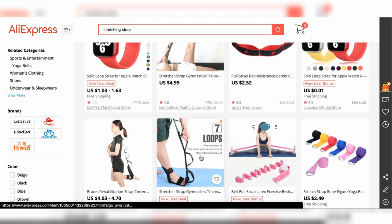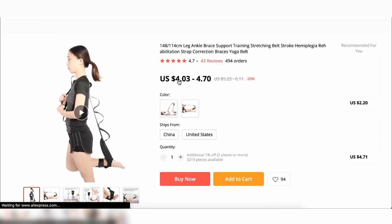And last but not least are these stretching straps. Like I said, a lot of people are now moving into a home workout environment. They're doing jumping jacks at home, they're getting a home gym, and then they realize, oh my God, I don't have that much flexibility. Maybe I need help with that. You could create a very interesting video ad with this type of weird thing right here.